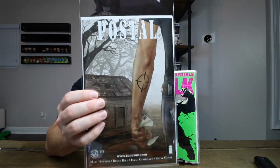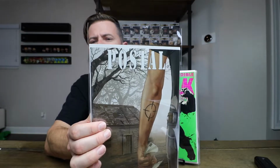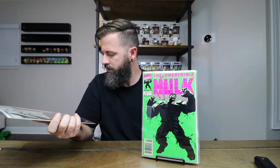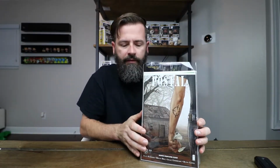So I picked up Postal #1. I thought this was a pretty cool cover, the cover art. The title seems like it could easily be a movie or a show. It was only $4 also, and I started reading it. That's why the flap is open at the top, because I only got halfway through reading it, but I put it in there just so I can show you guys in the video.